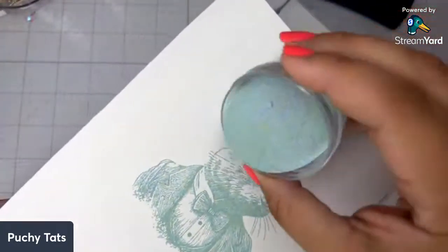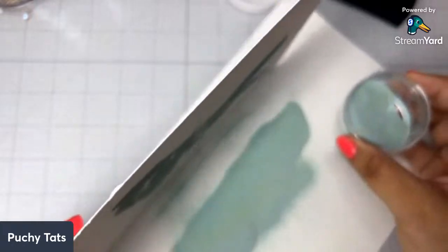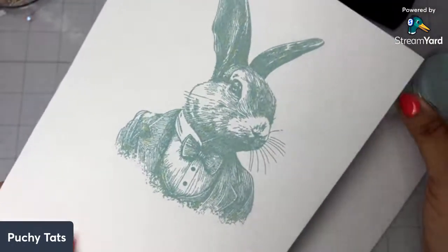Wow, this is such a beautiful color, you guys. Look at that. I knew I didn't have anything like this in my stash. Look at how bomb.